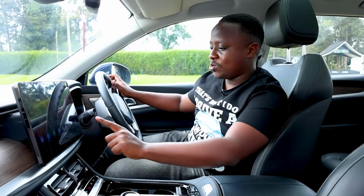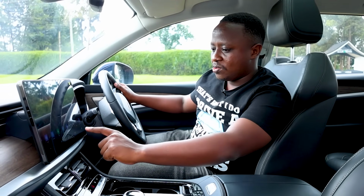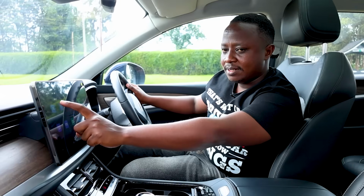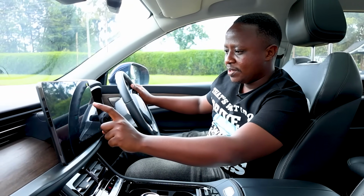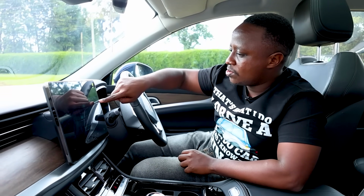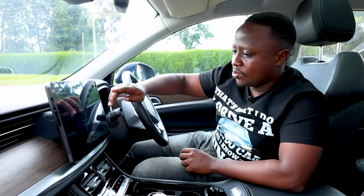But for now, I just want to configure my SKYWORTH. So, just come to application center, vehicle control. That's headlight. I don't need the headlights for now. So, let me switch it to mode. We have a camping mode for those of you who are going camping.